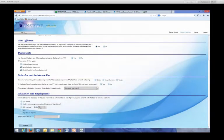Last but not least, education and employment. If it's summertime or the youth has graduated, you would answer based on the previous year. So, I'm sorry, if they've graduated, you would indicate graduated high school diploma or GED. But if it's summertime, you would indicate what was the status with school at the end of the last school year. So were they not attending, they had quit school, were they in a work training program, or were they still in school? And then there's a question about employment status.